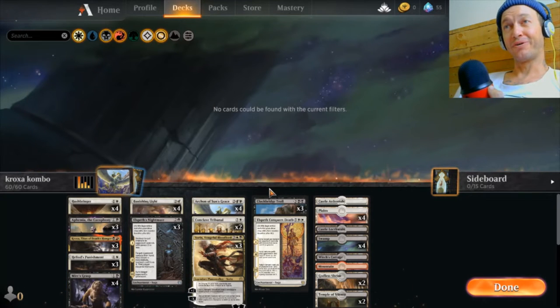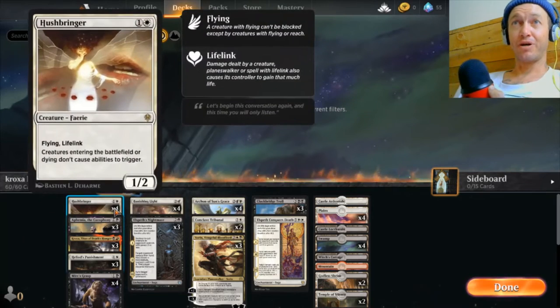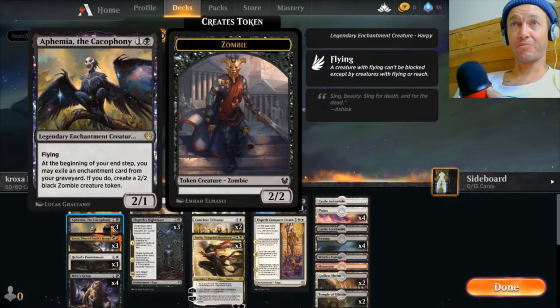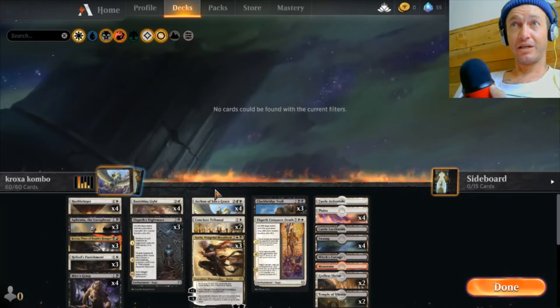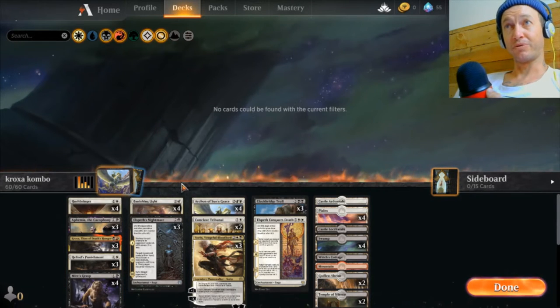So the whole combo works amazing together, combined with this Hushbringer, because none of these are ETBs, right? They're all from enchantments. This is going to stop only creatures. So she ignores all of this enchantment shenanigans that we're pulling, and the 2-2 zombies, all of that stuff, so that works really beautifully.